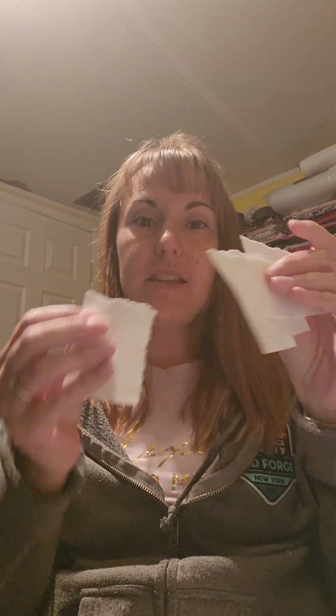So I tried it, and I was like, oh my gosh, that worked. They weren't sticking to the sides of the machine anymore. I take each little individual piece and drop it into my machine, and they dissolve right away. No more flying and sticking to the wall of the machine, and then having no detergent in there because it's stuck to the side of the washing machine. So their customer service is excellent. That's my point.